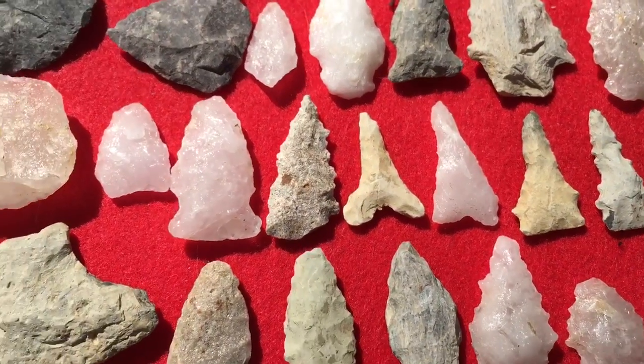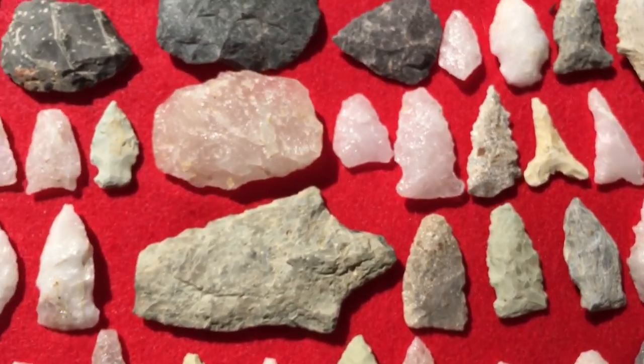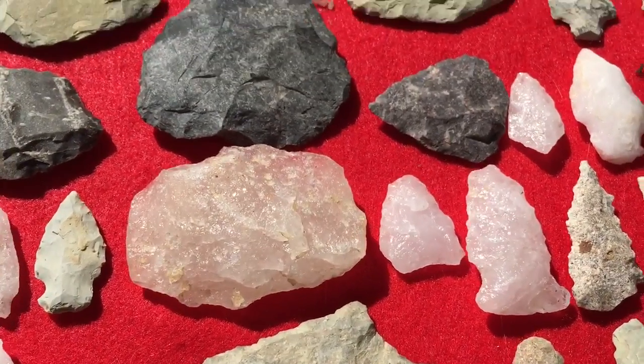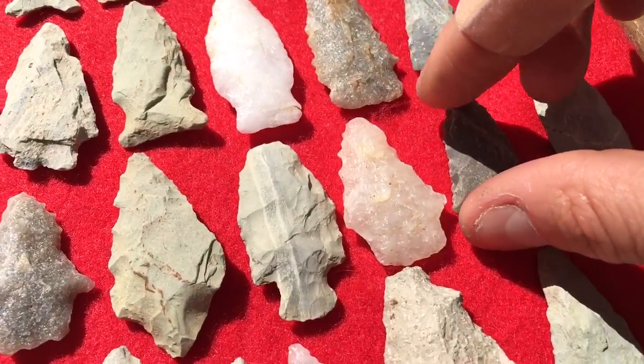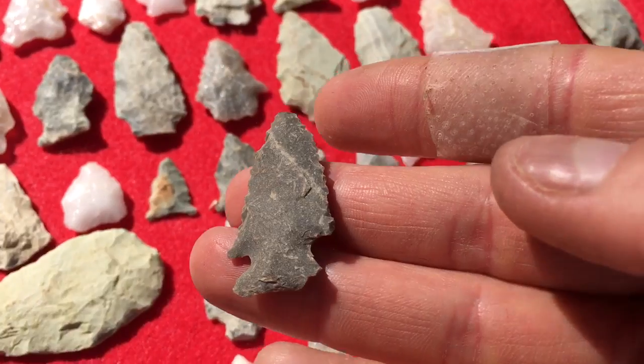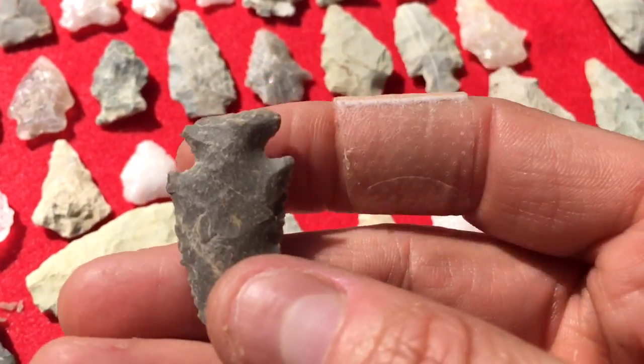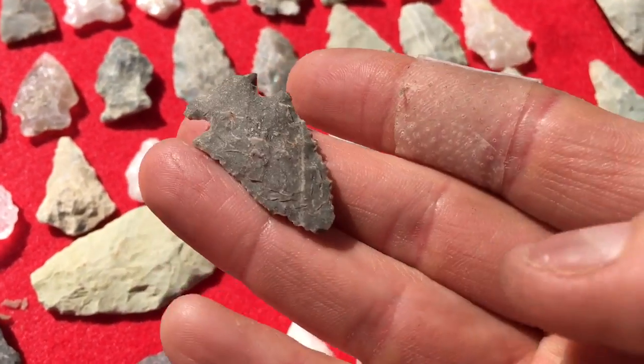There's one over here that's G10. Let me see if I can figure out where I put it. Sean and I were just looking through them earlier, and I remember showing them to him. This one back up here. Look at that thing. Just a little bit off the base.